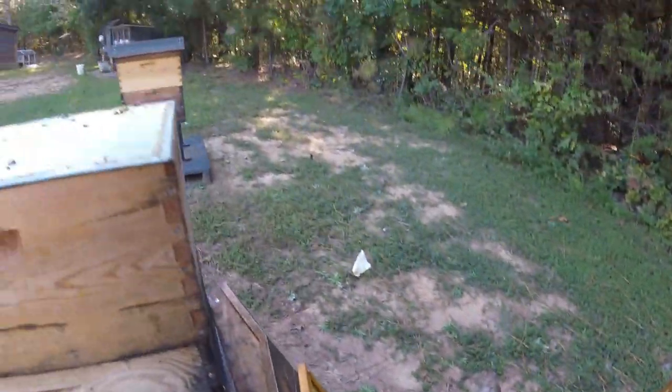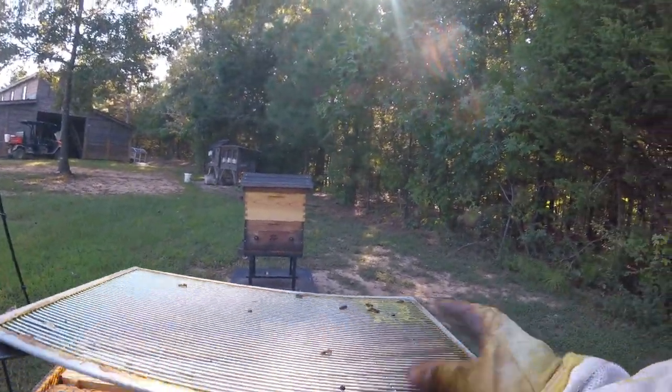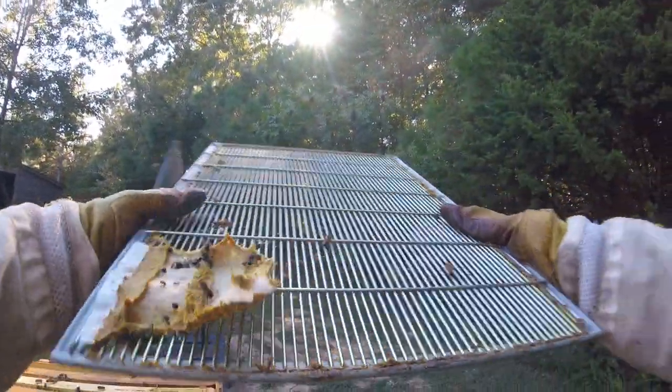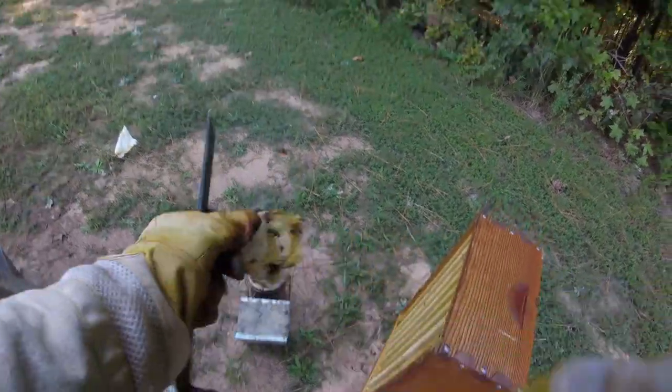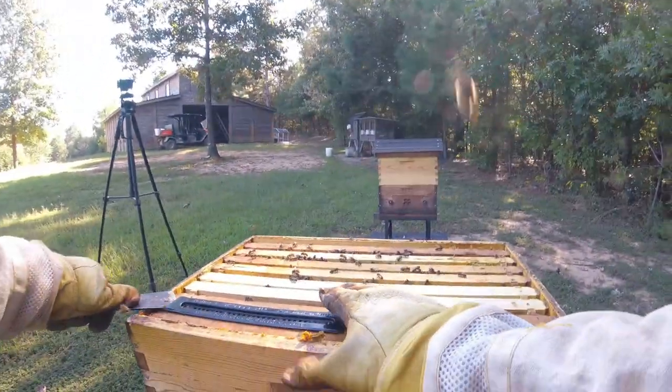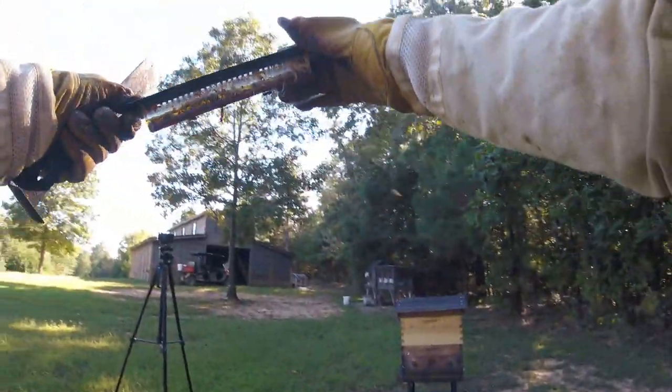Okay, I see some bees there. Not super many. A lot of propolis on the, oh, look at that. Small hive beetle situation. I didn't see a lot of live ones running around. That's good. Get that off my hand there. Beetle buster. See how it's doing.